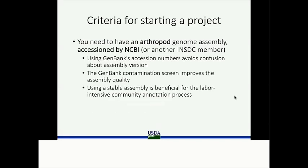So in order to start a project with us, first you need an arthropod genome assembly accessioned by NCBI. Using GenBank's accession numbers helps avoid confusion about the assembly version. It also gives everybody the same starting point in terms of being able to access and interface with the data. And also the GenBank contamination screen really does help to improve the assembly quality. And using a stable assembly is very beneficial for the community annotation process.